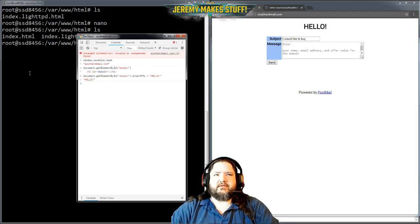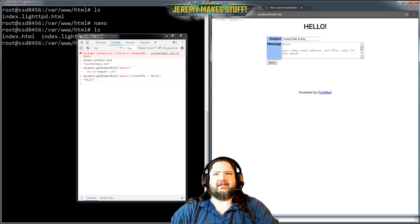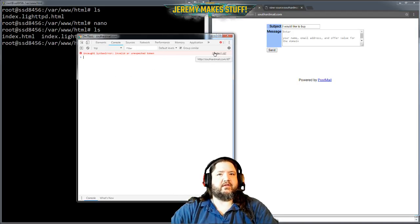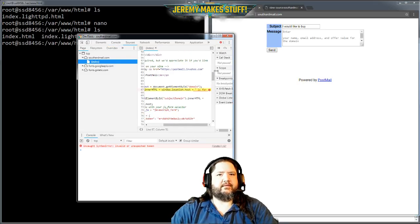Interesting. Now, there's nothing going on server side. It's all client side, all JavaScript. So it's going to take a little troubleshooting. I expect this to be really short, but things don't always work out that way. Refresh this. Invalid or unexpected token. It's also a good idea to check the developer console for errors. Let's see, window.location.host. Okay, it didn't like the concatenation here.